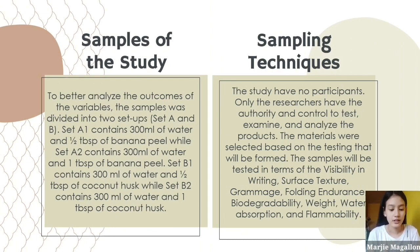Samples of the study. To better analyze the outcomes of the variables, the sample was divided into 2 setups, set A and set B. Set A1 contains 300 ml of water and 1/2 tablespoon of banana peel, while set A2 contains 300 ml of water and 1 tablespoon of banana peel. Set B1 contains 300 ml of water and 1/2 tablespoon of coconut husk, while set B2 contains 300 ml of water and 1 tablespoon of coconut husk.